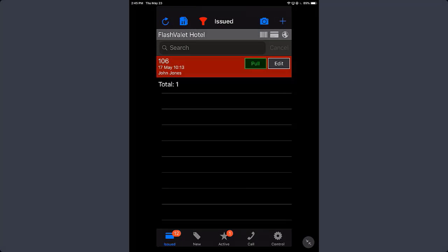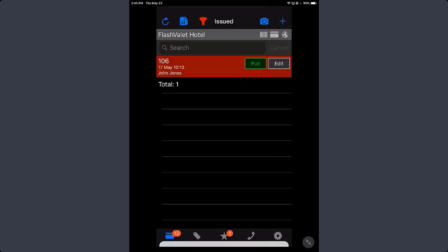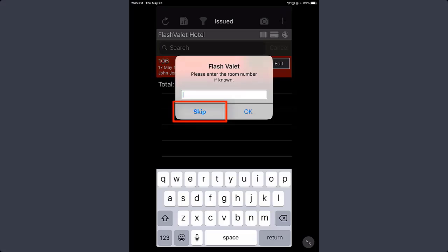If you ever have a hot car checking out, and it wasn't able to post payments for that hot car the whole time it was here, you'll pull the car as normal. It asks you, would you like to process payment for this hot car? So you would hit yes, and then skip since we still don't know the room number.